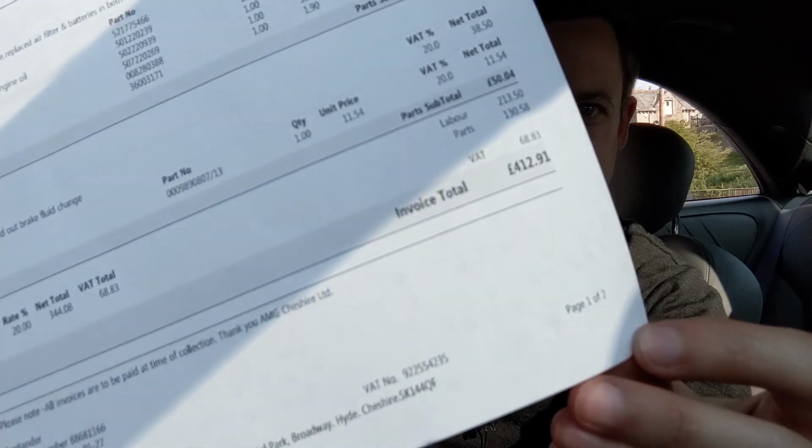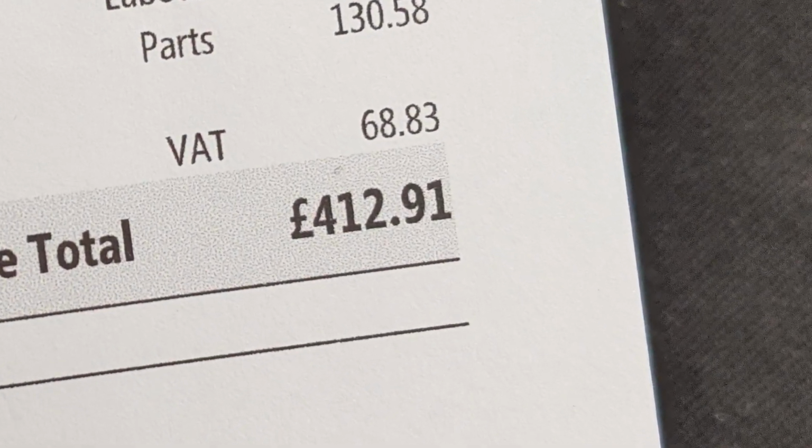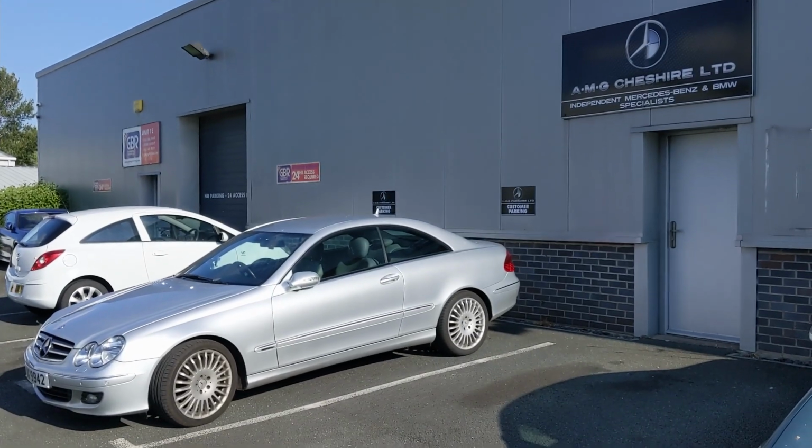Largely it is. I'll get onto some of the things they found in a minute. The cost of the whole thing, you'll be interested to hear: £412.91. It would have been more if I'd taken it to the main dealer. I think they were charging closer to 500, but the other thing is I'd rather take it to the specialist than the main dealer. I really just want to make sure this car is looked after, and that it's had everything it needs doing, so I'm happy to get it sorted out.